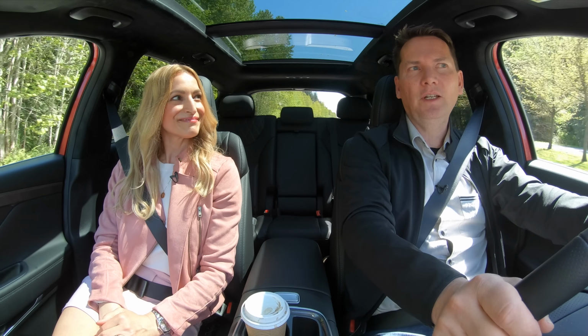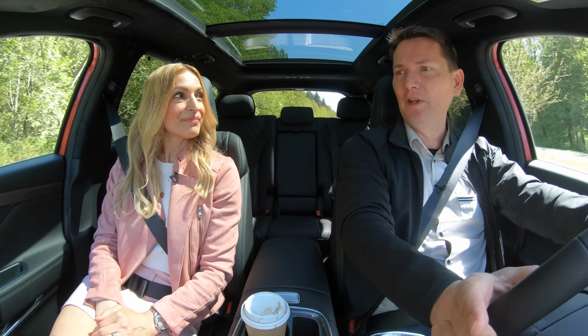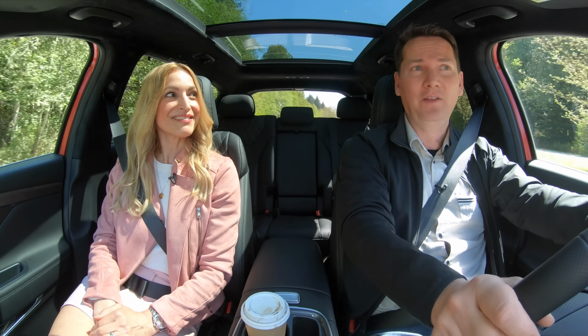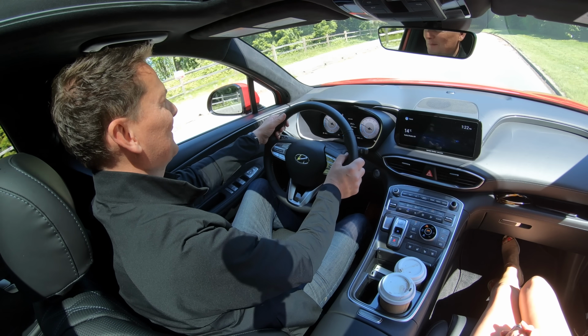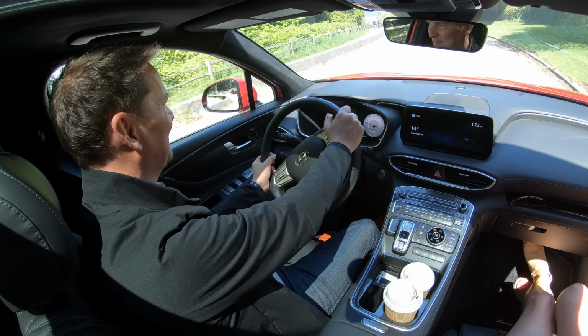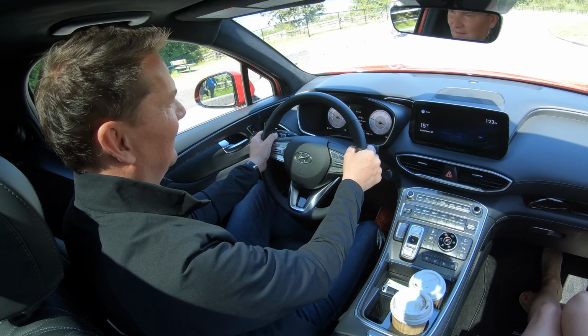Well, Hyundai is certainly charging premium car money for this at $47,500 for a Hyundai Santa Fe. Almost 50 grand. Are they kidding? Well, first off, let's look at the positive. I think the fit and finish in here is gorgeous. You get tons of features in the top model. You will be impressed with it.